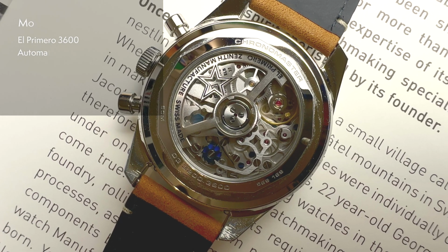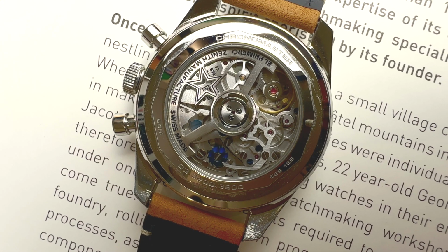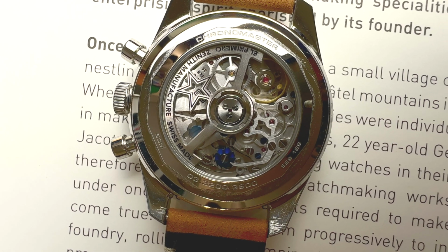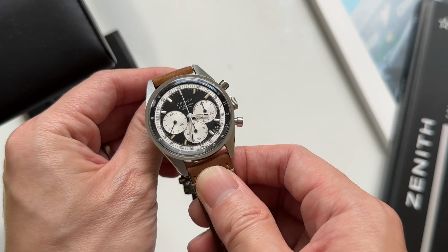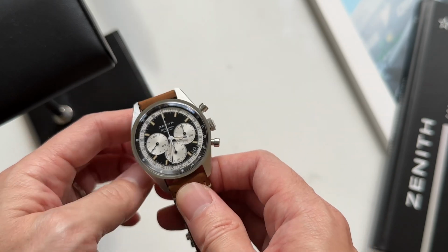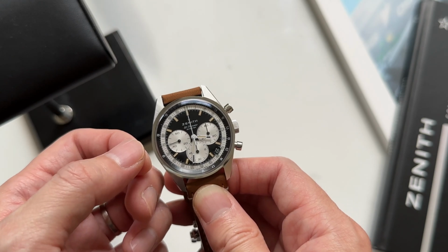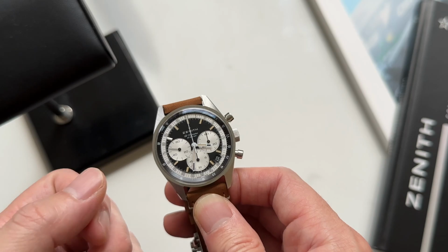So it's not like one of those modules where there's a movement and they slapped on a chronograph module on top. This is an entire chronograph movement built from the ground up for a specific purpose, and was done by Zenith. In fact, the movement was so great, so famous and so reliable, even though it's running at 36,000 VPH, that the Rolex Daytona actually used their movement.